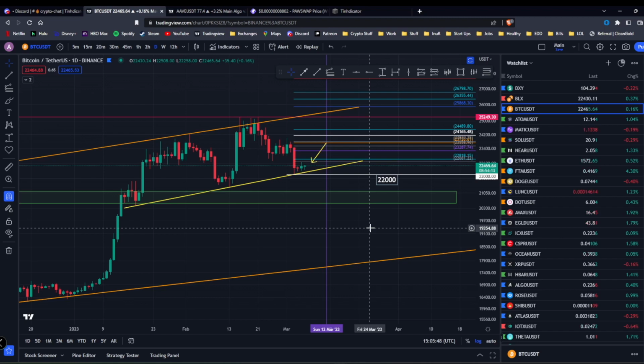Because again, you don't want to be surprised with these random drops, right? Like I messaged my group 15 minutes before this big drop happened. And then this big drop here as well. So again, you don't want to be surprised by all this stuff.